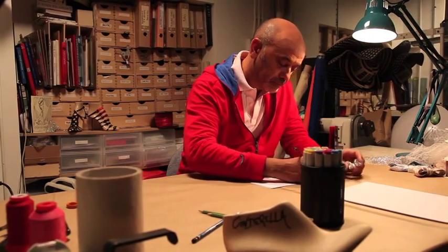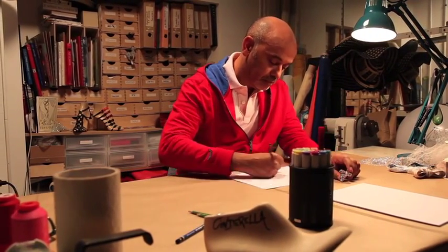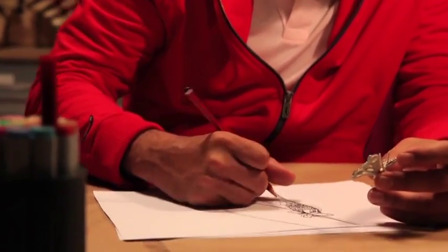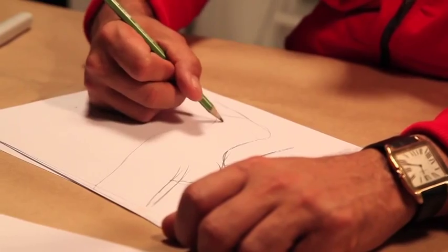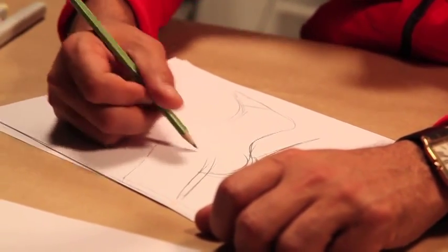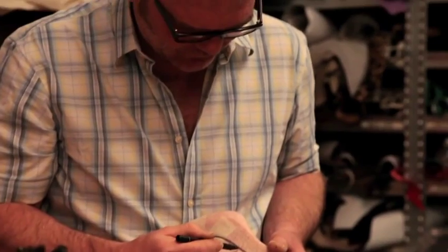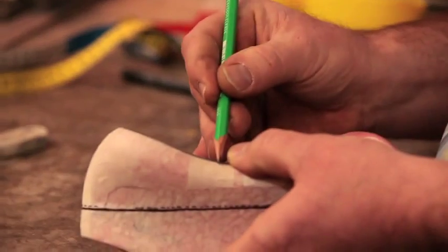The first step of a shoe for me, always, most of the time, starts by a drawing, by a sketch, more or less elaborated. Sometimes I don't really do precisely the details, but the bone structure. When you have the sketch, it goes really on the first prototype, meaning working on the last, on the body of the thing, and drawing it precisely on the body, on the last.